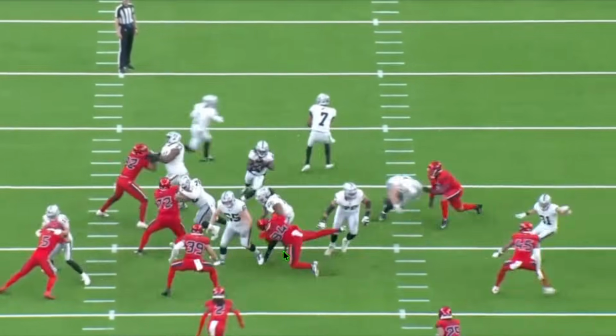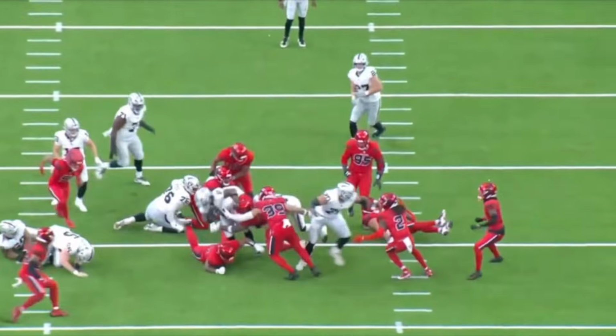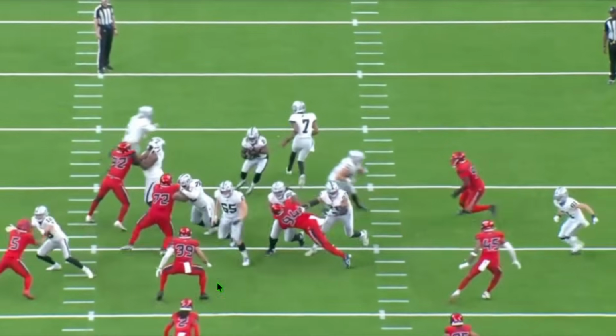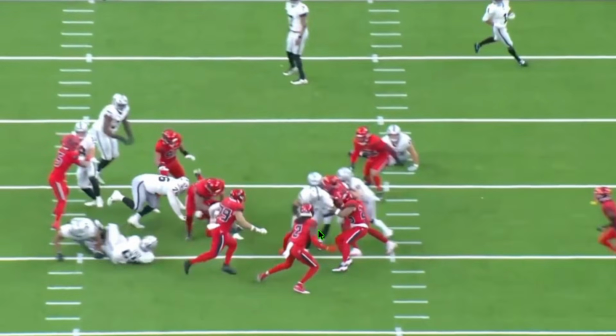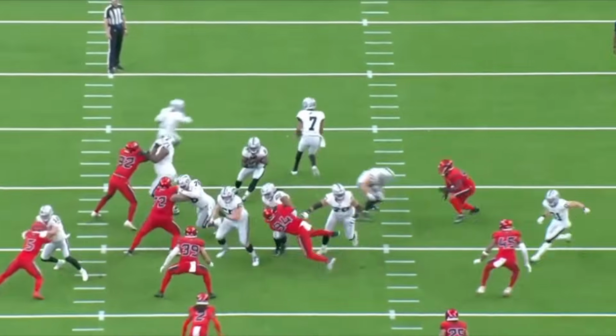How about the tight end securing the backside with a cut block right here? Nicely done there. Receiver inserting, good work there. When you have competence up front, when you have solid blocking, you have a little bit of a hole right here. Jeanty's got a good little hole right here. Nice job. What happens? Greatness. Someone goes to tackle him, bounces off him, no problem, and falls forward. Yards after contact, missed tackles forced.